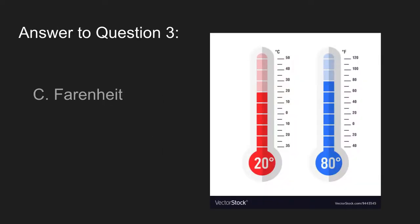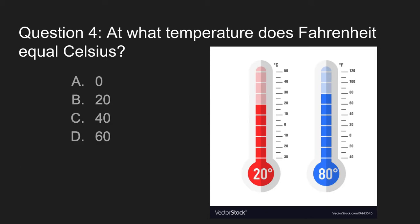And then here we have this cool little map. On this map, it compares Celsius next to Fahrenheit, so you can see what number in Celsius is what number in Fahrenheit. Hopefully you sort of understand this map, because question 4 has to do with it. At what temperature does Fahrenheit equal Celsius? A 0, B 20, C 40, D 60. I said that quickly because you might want to take some time and look at this stock photo and see where Celsius would equal Fahrenheit. So I'll give you 10 seconds, I guess.